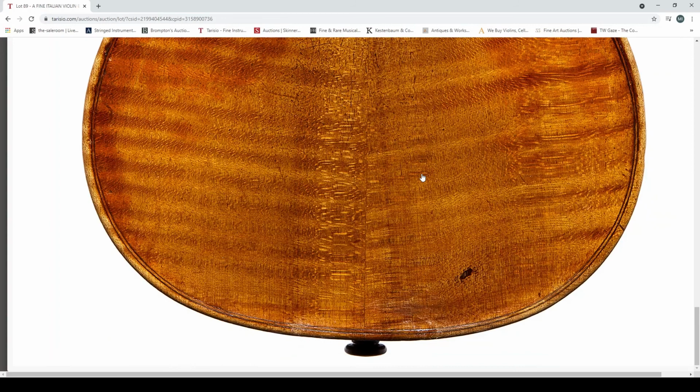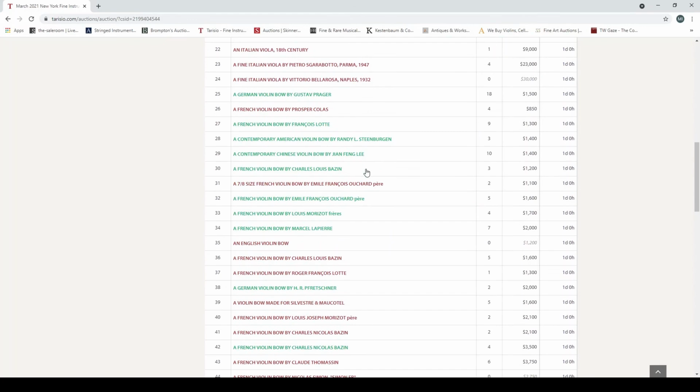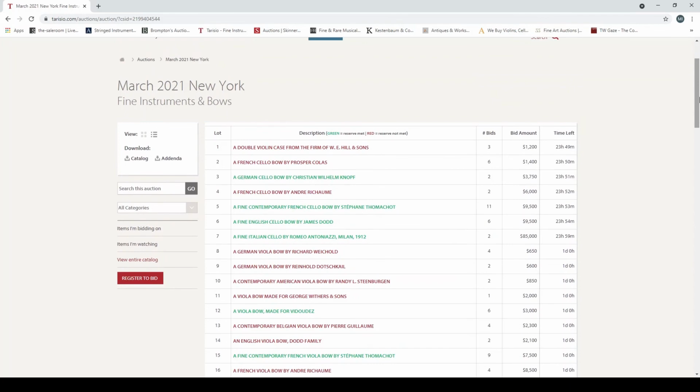Okay, excellent. Well, that was it. That was the last item in the sale, 89. Interesting sale. Lots of different things. Lots of contemporary Italian stuff. A few things here and there. A little bit of a mixture of everything. Great pictures. Great information. You know, you can email for the condition reports. No, good auction. I like it.